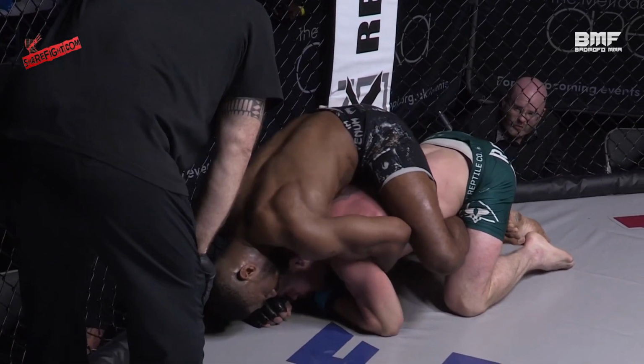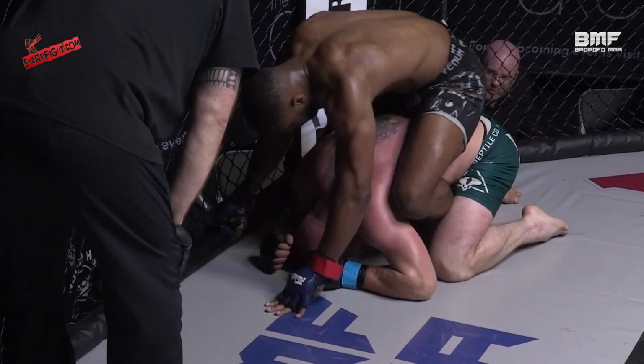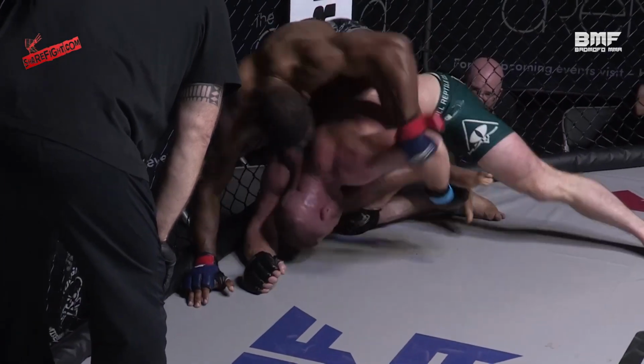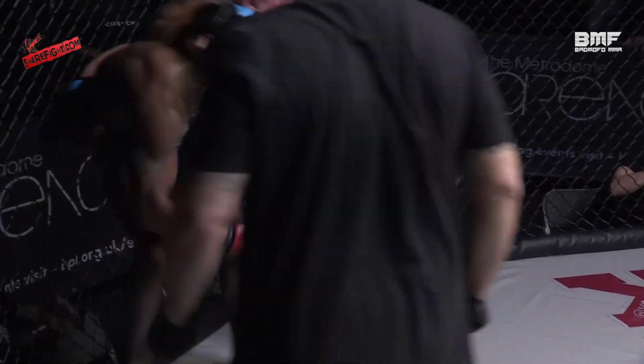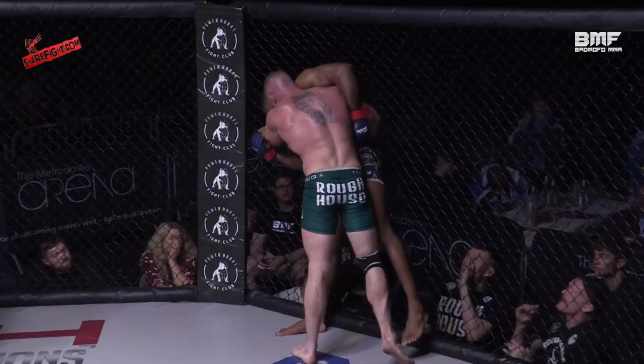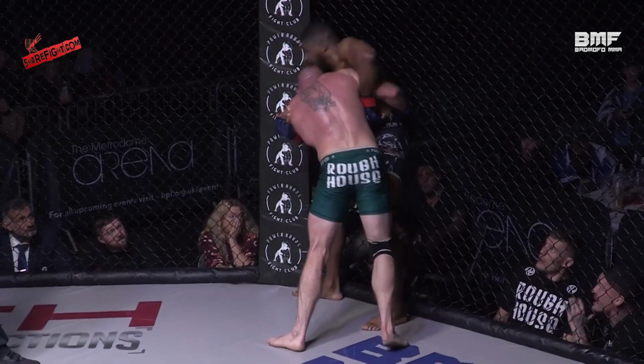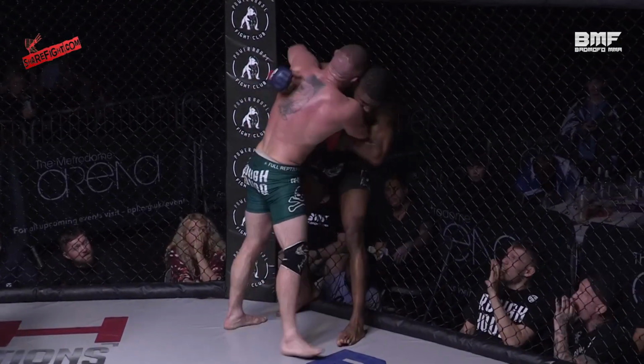Yeah. On the back, both hooks in. Is he going to try and flatten him out? Or is he just going to hold position? Oh! Well, he's given himself that puncher's chance, hasn't he? Yeah, absolutely. I mean, what a great recovery from Dakin. We'll see if he can make anything of it.